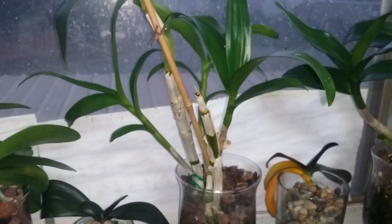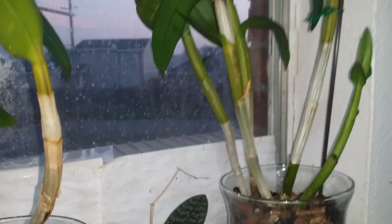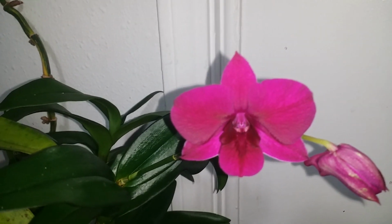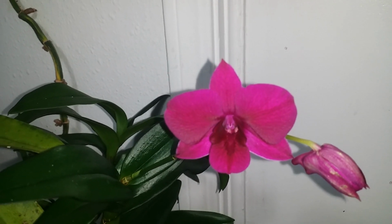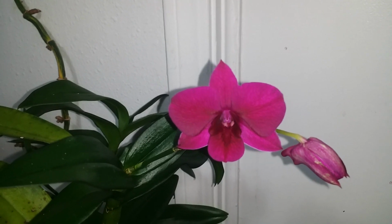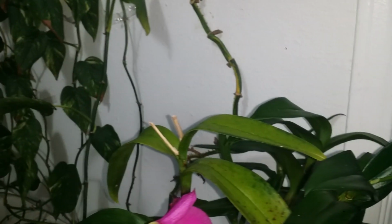And the rest of my Dendrobium Phalaenopsis orchids are by the windowsill. Right there, they're growing and they're putting up new canes. They're actively growing now. And I have 2 here on the side. And the rest of my Dendrobium Phalaenopsis are on my porch area. And these are my indoor Phalaenopsis, Dendrobium Phalaenopsis orchids. And I like it here.